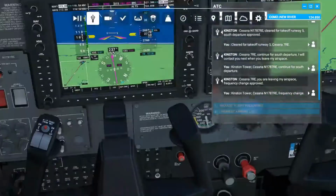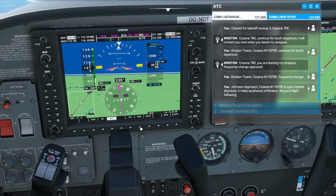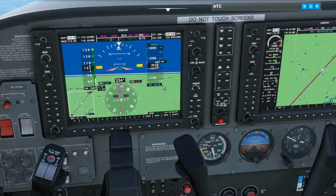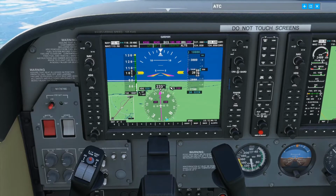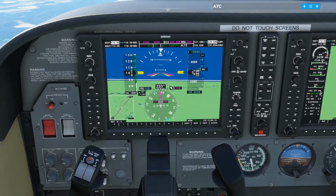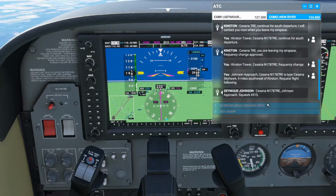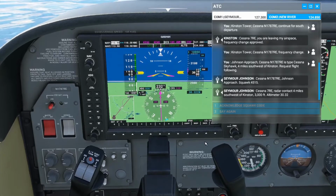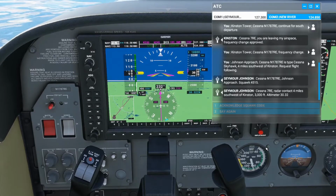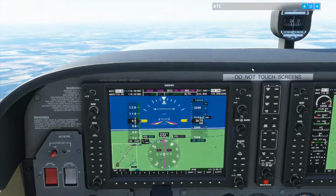All right, flight following. Give us our squawk code, sir. Johnson Approach, Cessna November 1787 Romeo Echo is a Cessna Skyhawk, 4 miles southwest of Kinston. Request flight following. Cessna November 1787 Romeo Echo, Johnson Approach. Squawk 4515. Romeo Echo, Cessna 7 Romeo Echo, radar contact 4 miles southwest of Kinston, 3,000 feet. Altimeter 3.32. Copy, Cessna 7 Romeo Echo.